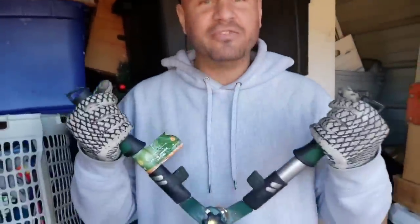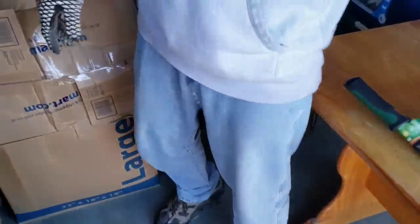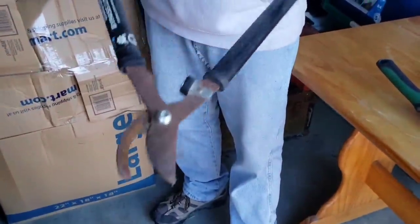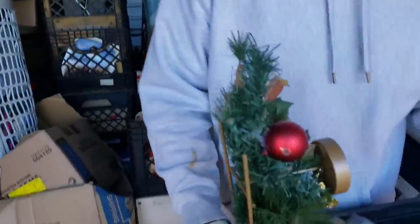Oh, that's new. It still has the tag. Hedge trimmers. All right, we'll move that aside. We got pruning shears here as well. They're a little rusty, but no doubt they still work. That in itself, that's not a bad start when you have absolutely nothing. There is a bunch of stuff in here we have yet to look at.